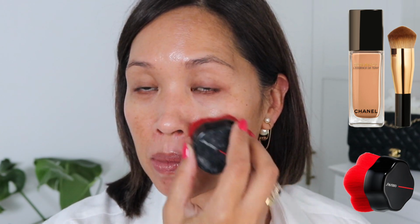A few foundation options were in the recommendations video. Today though, I'm using the Sublimage L'Essence de Teint, and this is the one that is the most luxurious of the foundations that I've tried. And I have mine in B40. This one works quite well. You can see there, it's not too far off. It just glides on so easily.